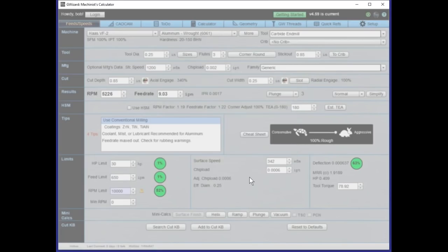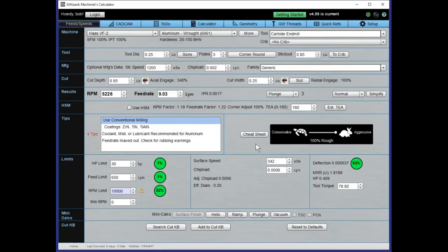Now, this is another idea promoted by a customer. He was trialing GWizard, and he says, "Gee, Bob, GWizard is just giving me so much faster feeds and speeds. I can't use them, though. My parts keep flying off the vacuum table." Not all of them, but some of them. I said, "Okay, I can help you with that."